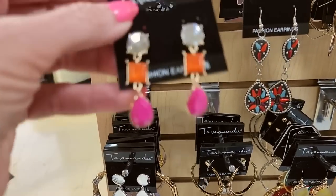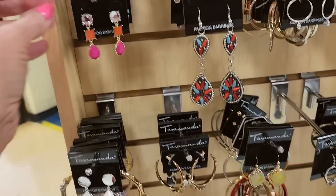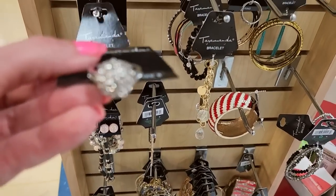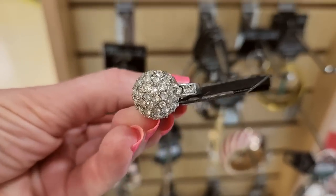These are cute. They're very 80s looking with the orange and the fuchsia. I don't know why they make me think of the 80s. Maybe it's 90s I'm thinking of. Here's another ring. Ooh, that one has lots of rhinestones. That one's a size 8. It even has rhinestones on the sides.